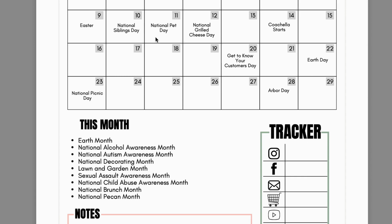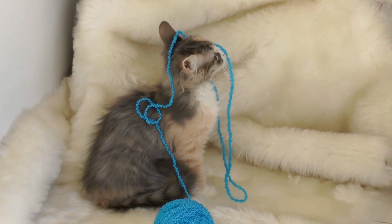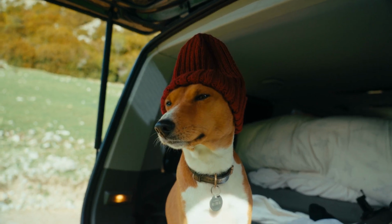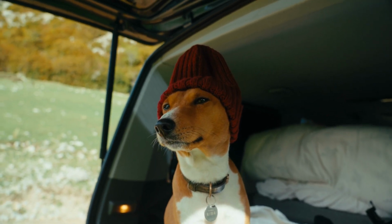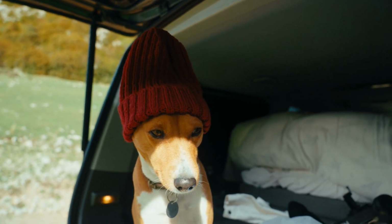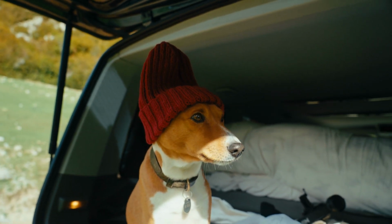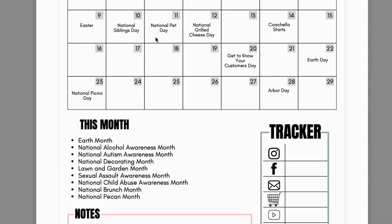National Pet Day is the 11th. Very easy one to post. Just share a picture of your pet. If you've got one of your cats and they're tangled up in your yarn, share a picture of that. Maybe you sell beanies and you can put one on your dog and say, look how silly Boone is being in my Claire Bun beanie. Something like that for National Pet Day, but subconsciously you are still adding pictures and little snippets of your product.